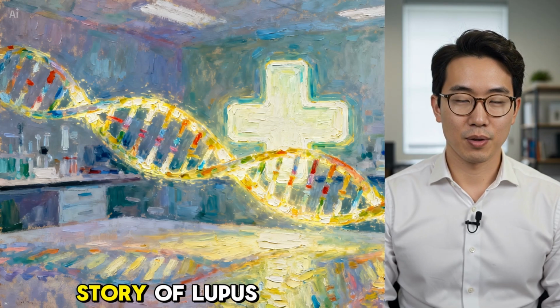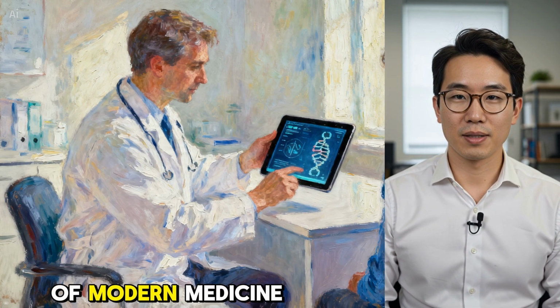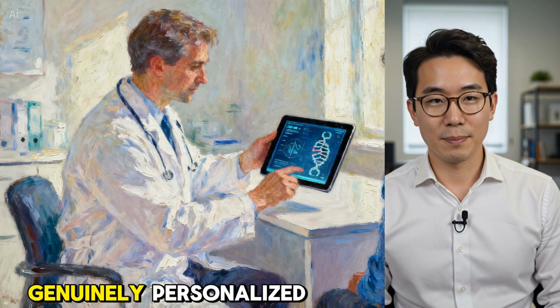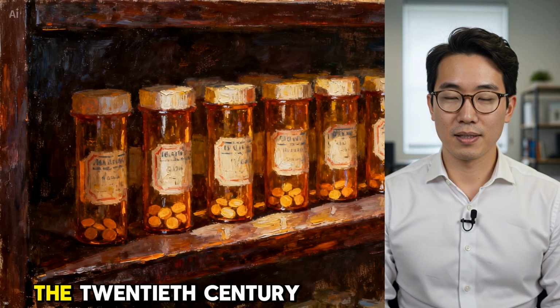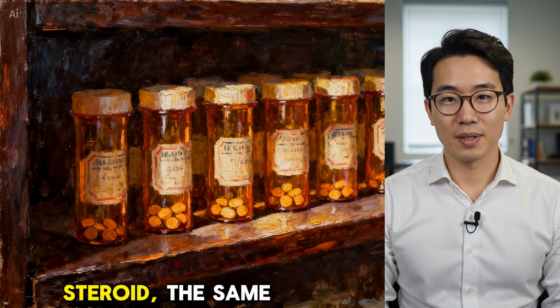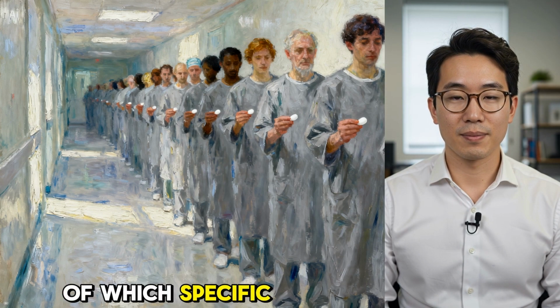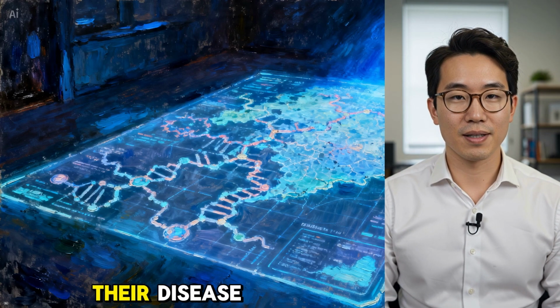This is also where the story of lupus intersects with one of the most consequential shifts happening across all of modern medicine, the move toward genuinely personalized treatment. For most of the 20th century, medicine largely operated on averages, prescribing the same steroid, the same immune-suppressing drug, to every lupus patient regardless of which specific genetic pathway was driving their disease.